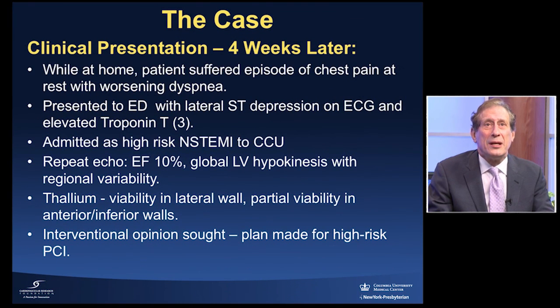And now, while he was home about a month later, he presents with progressive chest pain, worsening dyspnea, EKG changes, and comes to our CCU, and now his EF is 10 with global hypokinesis. He's assessed for viability, which shows that there is viability, and given the fact that surgery was not an option by the patient's declaration, we had to really think about a percutaneous option.